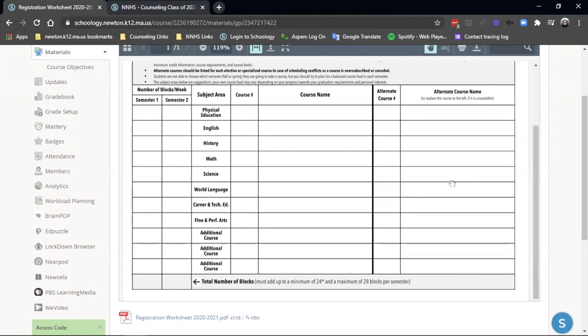All right, so how we know exactly what course to take, that will be discussed in Progress to Grad. So here's Miss Kennedy to talk about the Progress to Grad.